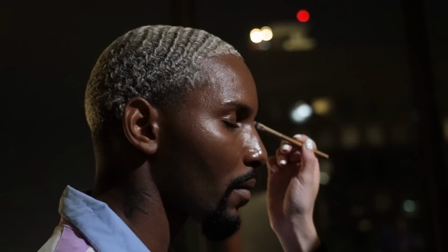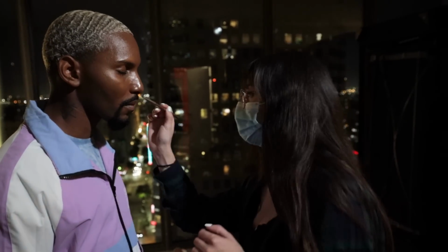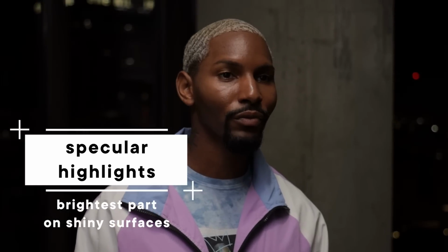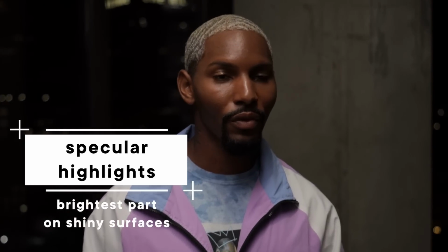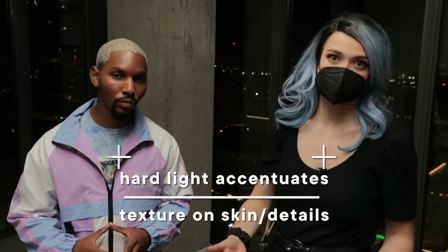So I had the makeup artist give him a dewy complexion with some highlights, because with people with darker skin tones, I personally like to focus on showing off specular highlights, how the light reflects off their skin and the fall off from the brightest part to the darkest part. That fall off should be quick. Also with darker skin, I like to shoot with harder light than softer light because it absorbs more light. Therefore, you can do that and it'll still look really, really good.